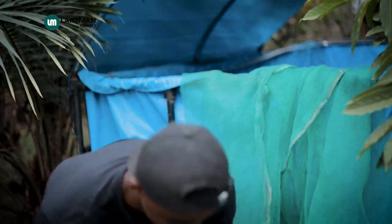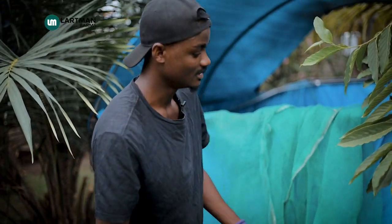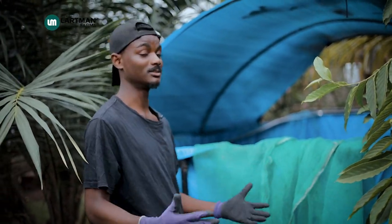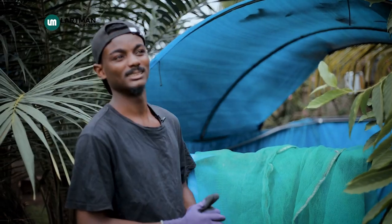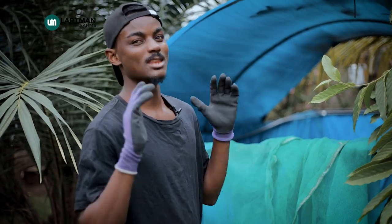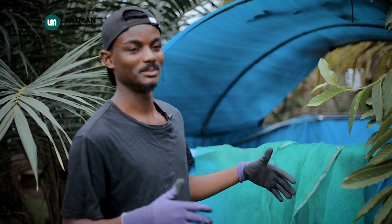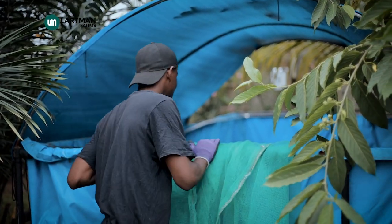We have some baskets to help us catch them, sort them out, and then we're out of this pit. Also, I can see that the rains are not necessarily giving us a lot of pressure. I'm just hoping that the rains don't come in the middle of this. So let's just be optimistic and let's go fast.